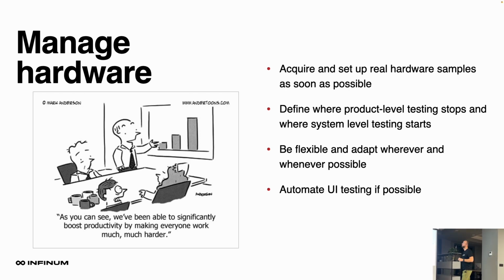Also, what you need to be mindful of is to strictly define where product level testing stops and where system level testing starts. One of the teams that I didn't mention a couple of slides ago is the so-called integration and verification. Basically, they are the ones who use the end hardware/firmware product, mobile app, and then test out the entire system, how it works. What do I mean by product level testing? Where does it stop and where does the system level testing start?